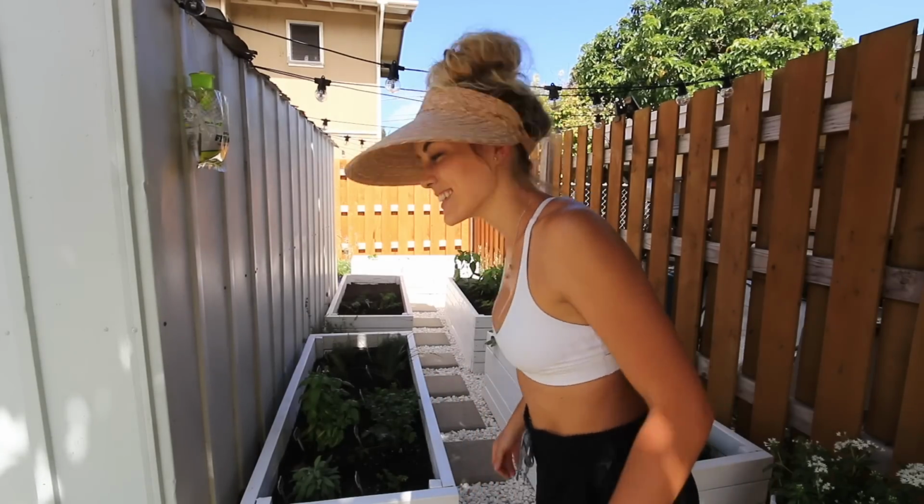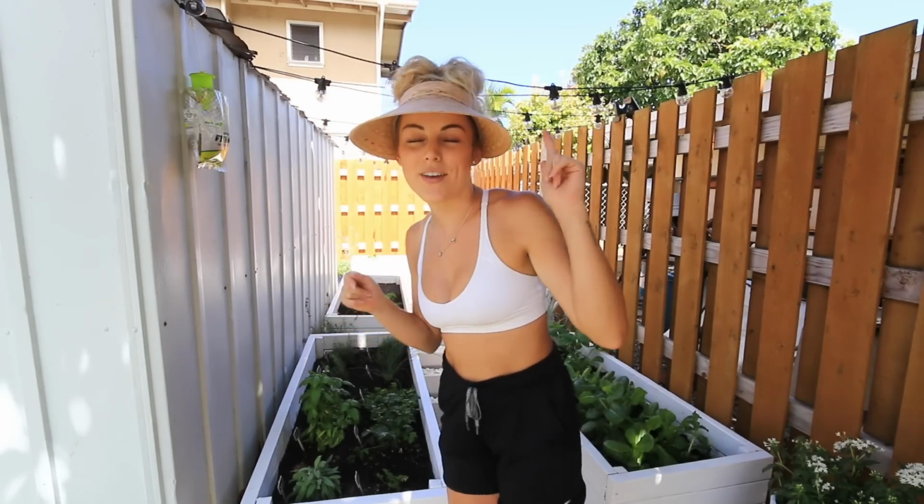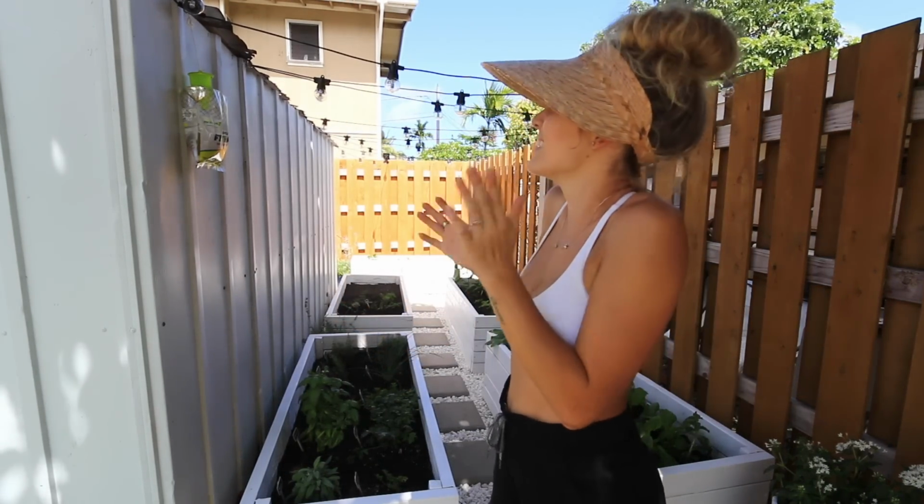Fairy lights are done in here. At night, guys, it looks so magical. I'll have to show you now that all the lights are done. And I actually have one more strand, so I think I'm going to wrap one more in the avocado tree, and it'll just look so nice out here at night.